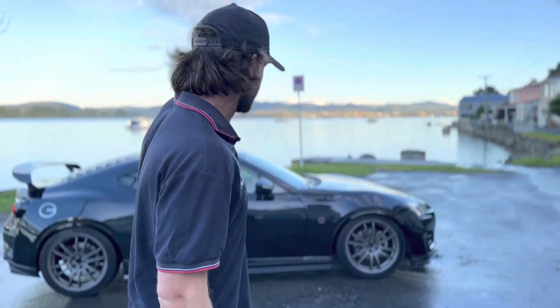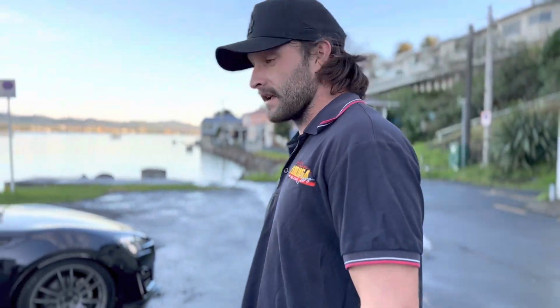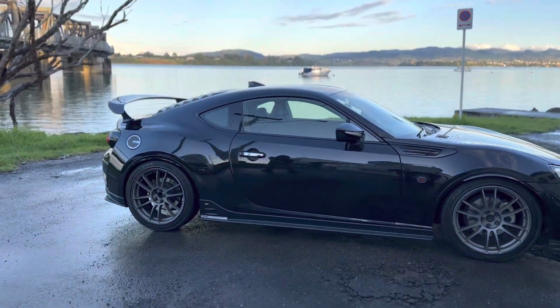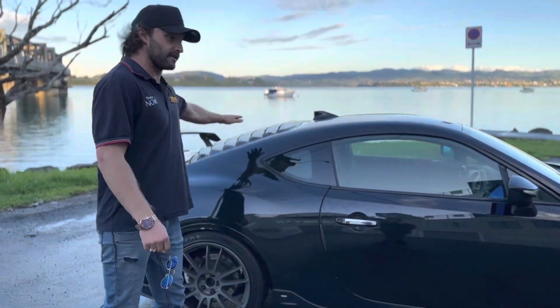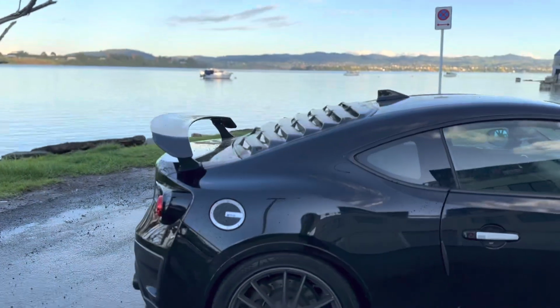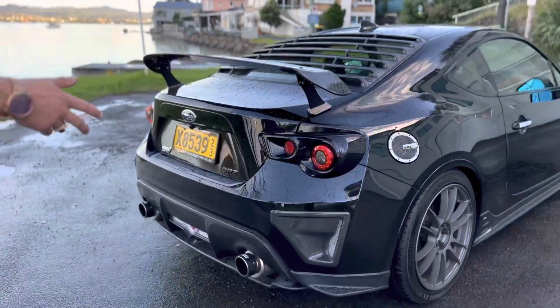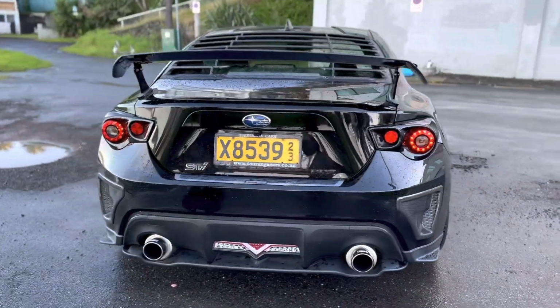This thing here is covered in carbon fibre all over. We're sitting on 18-inch Rays Gram Lights alloys. We've got an HKS Supercharger kit and a whole lot of other stuff inside the engine bay here. We've got TRD louvers on the rear, which looks awesome. Aftermarket tail lights going with the all black theme here. Carbon fibre accents across the body. HKS exhaust all the way from engine back.